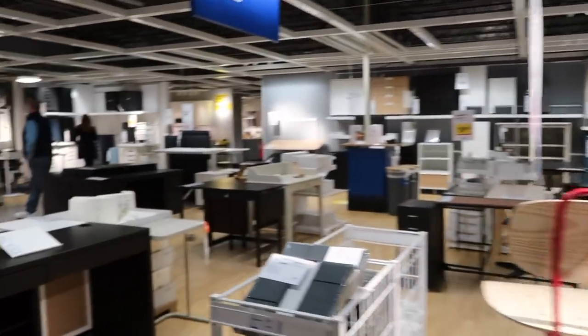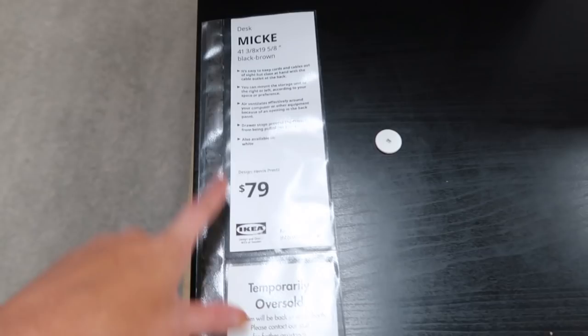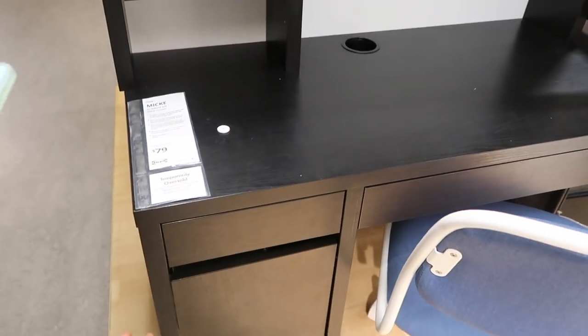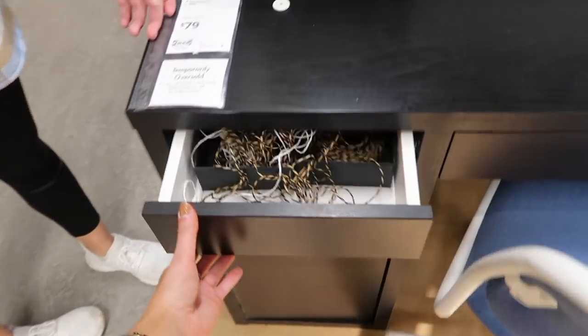Okay, we're moving into the workspace area, and I also have one of their desks. I have the Micke, and I have it in white. $79, literally the best desk ever. I love it. It's the perfect size, and it's deep enough, which is the best. This is what the drawers look like. They actually have stuff in their drawers here, but I keep my hair stuff in this. I keep my jewelry and some of my makeup in this.